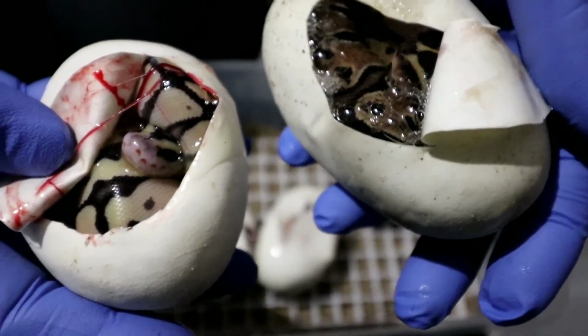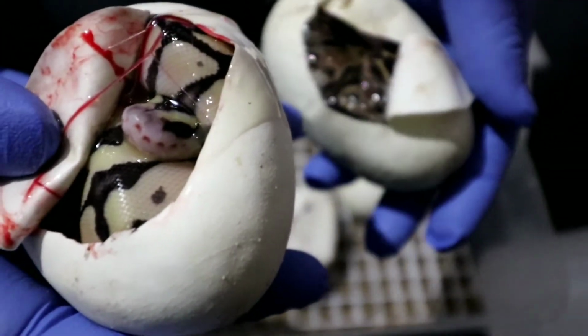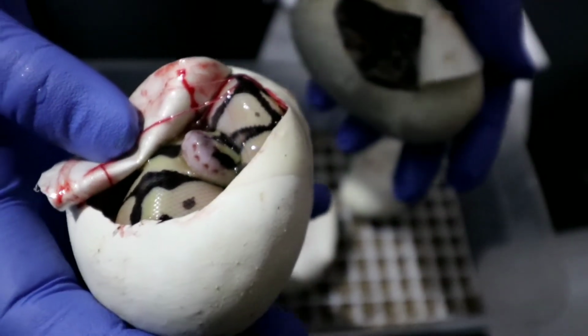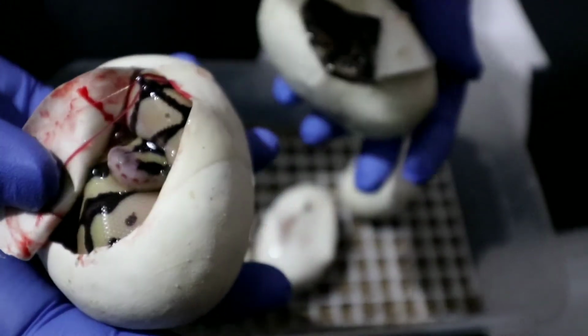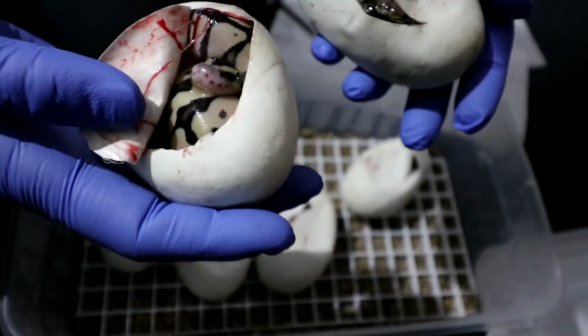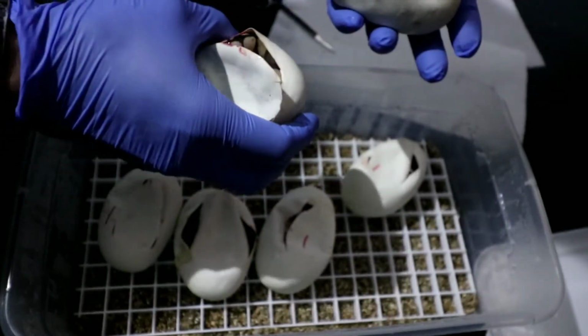This looks like a normal head clown. This looks like something else going on. It'd be cool if it's like a pastel enchi or a super pastel enchi. That would be so dope. But yeah, alright. We'll let these little babies rock out, do their thing, you know. Leave them alone.